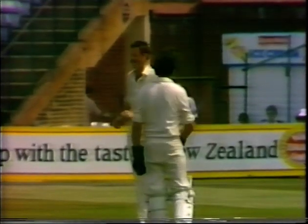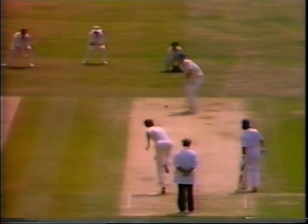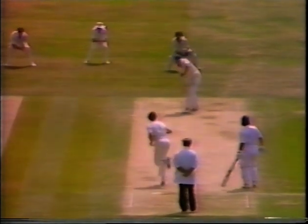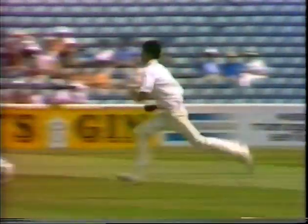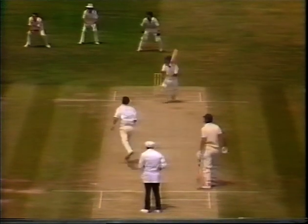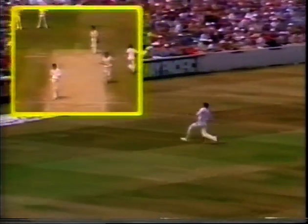Useful. And Ewen Chatfield producing a very good spell here. That little bit of bounce again. Between the field, didn't quite time it, but that's a good example of how quick the outfield is.